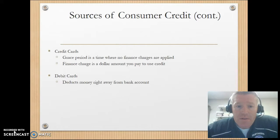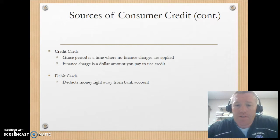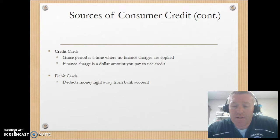Also, we have credit cards. Understand with these, there's a grace period. So if we swipe it, it is not attached to our bank account. It is, for instance, a third-party lender. If we pay it within the 30-day grace period, there are no finance charges applied. However, there's what's called the minimum payment trap. If, say for instance, you pay the minimum payment and not the entire amount, a finance charge, a percentage rate, is applied. Say at the age of 18 you decide to take out a credit card and not pay it off in 30 days, most likely your interest rate is going to be anywhere between 18% and 28%, just based on your credit history and the lack thereof.